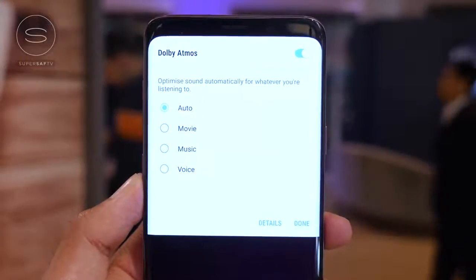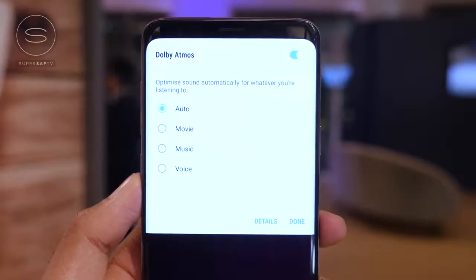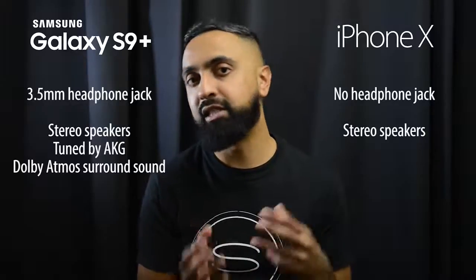Which one of these sounds better? We are going to have to spend some more time and make an assessment. I'm no audiophile, so I'm probably not going to be the best person to comment on this, but I'm sure lots of my friends in the tech community will do.